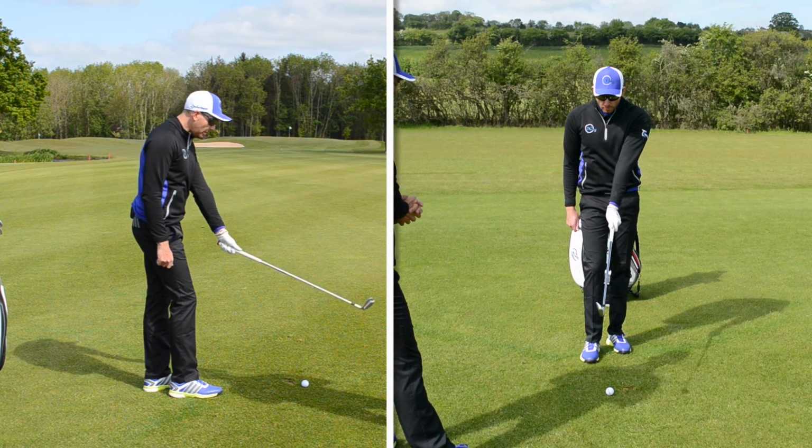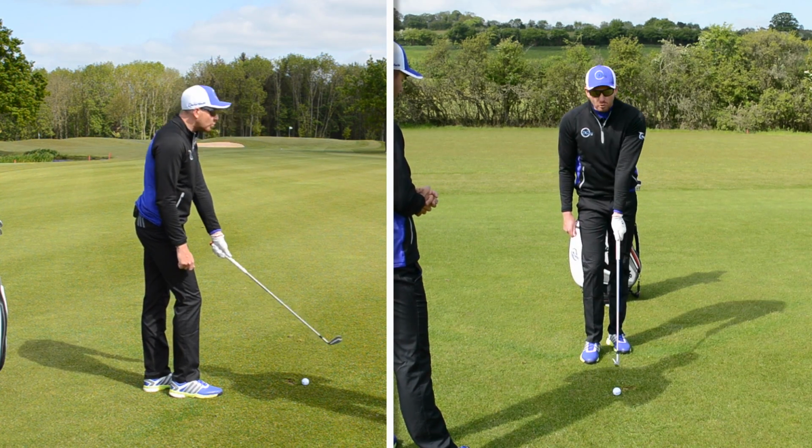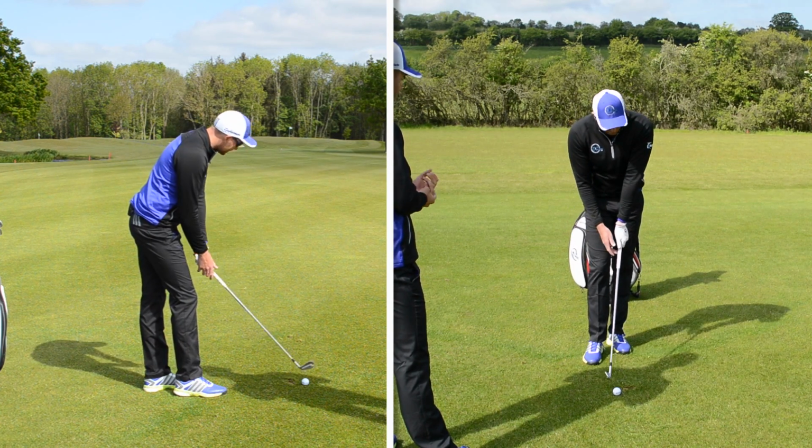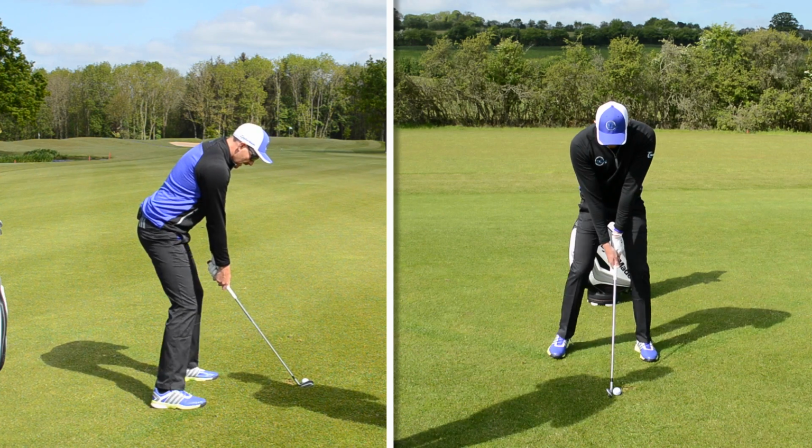Yeah, definitely. Now, what will probably happen is you'll hit more hooks and draws than you will slices and fades. So be wary that you could be spending a bit more time on that side of the golf course. Right, into the golf swing.